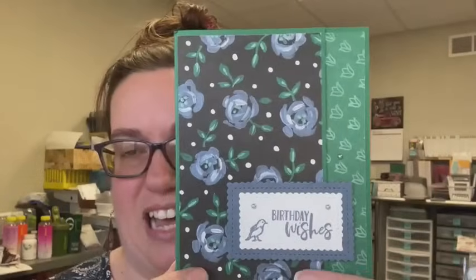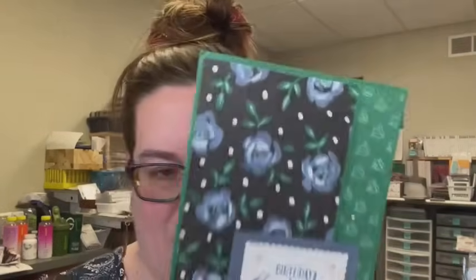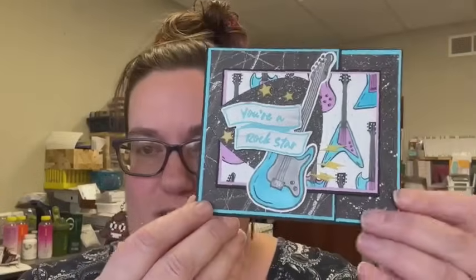I like that. I love that designer series paper. Oh my gosh, it's so pretty. Was it Misty Moonlight and Shaded Spruce? Okay, one more. And this one is from Holly Paulson in South Dakota. And it says, you're a rock star.